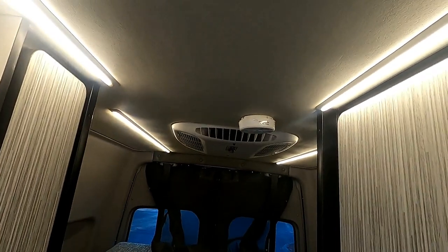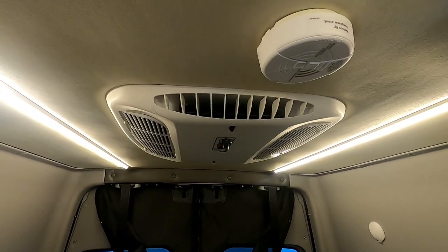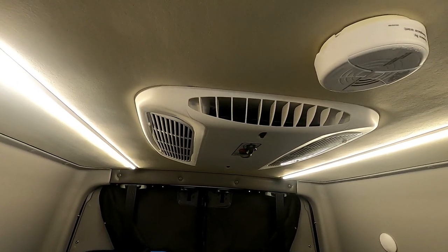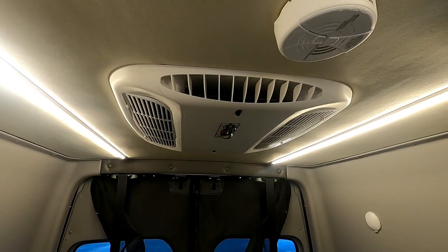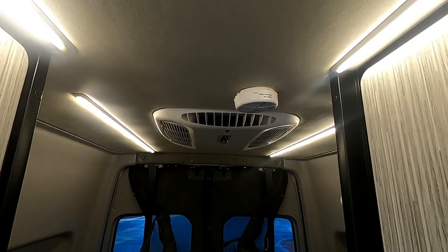There is an air conditioner unit in the back half of the van, over the bedroom area. So when you are plugged into some sort of power other than just your solar power, you can run the air conditioner and sleep very comfortably at night, no matter really what the temperature is.